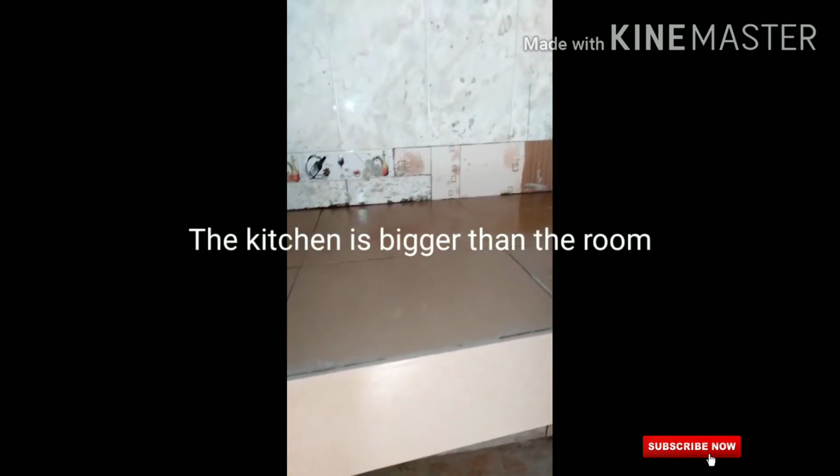This side is high. If I want to cut vegetables, I have to climb this too. The kitchen is bigger than the room. It's too high. Let me see the other room. It's not a suite. Oh, jeez. It's a suite now, the room.